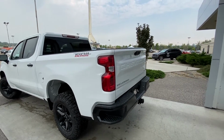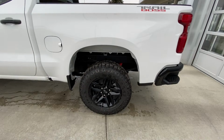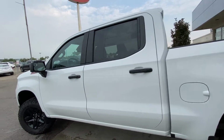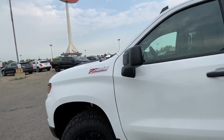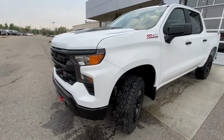Taking a quick look at the exterior of the Custom Trail Boss, we do have the 18-inch wheel and tire package, beautiful blacked out Trail Boss rims with the Goodyear Wrangler DuraTrack all-terrain tires. Coming down the front, we have black plastic door handles, black plastic mirror caps, Z71 badging on the front fender. Custom Trail Boss comes with the factory 2-inch lift up front, making room for the big wheel and tire packages.